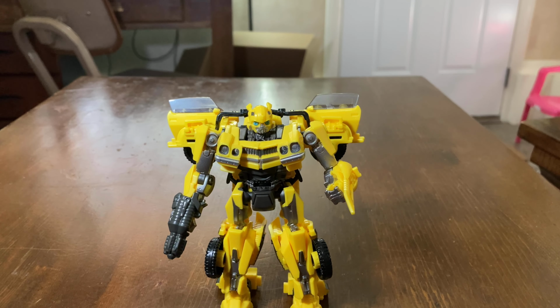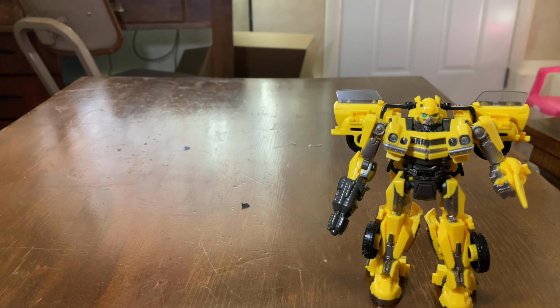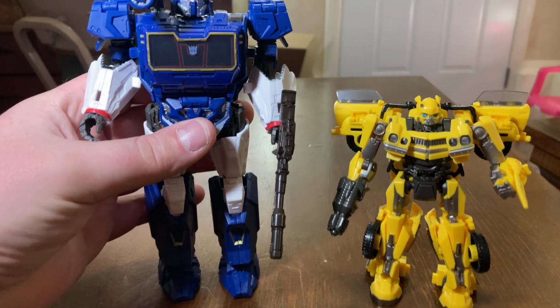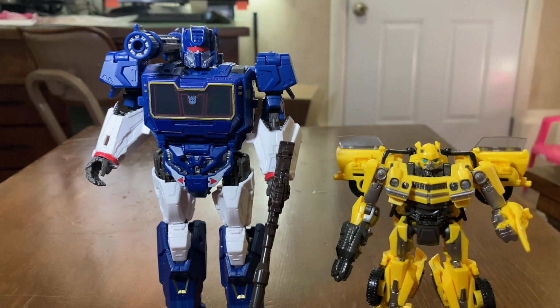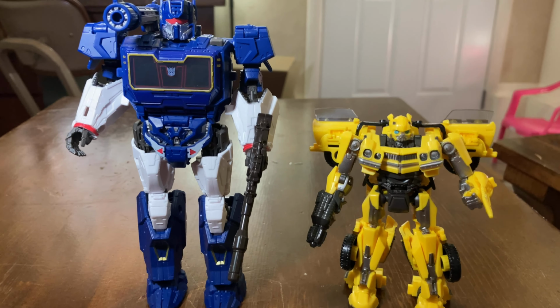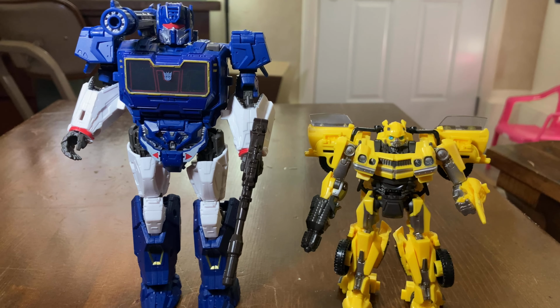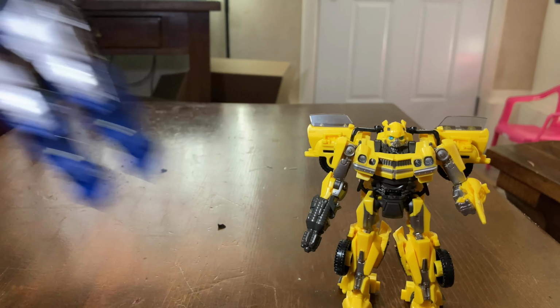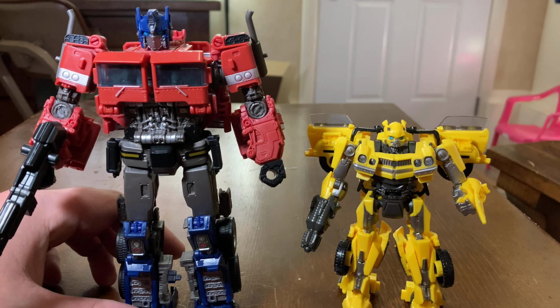Alrighty, so now time for some comparisons. So right here, we're just going to set Bumblebee off to the side. We're going to bring in Studio Series Bumblebee movie Soundwave. Let me pull the camera back just a little bit. Here's his fellow partner in crime, Optimus Prime.